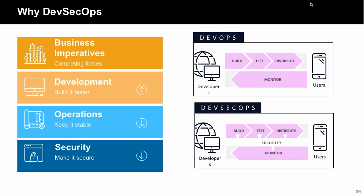For all of this to really work, these are things that do not lend themselves well to manual processes and generally don't function well at human scale, and still allow you to be successful in your other goals. And so this really led to the DevOps revolution, where there's a lot more automation around the build, test, distribute, and monitor phases.